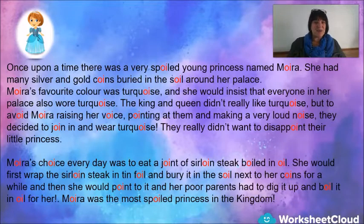Let's look at our words that we had in our story. Spoiled, Moira, coins, soil, Moira again, turquoise, avoid, Moira, voice, pointing, noise, join, turquoise, disappoint, Moira, choice, joint, sirloin, boiled, oil, sirloin, foil, soil, coins, point, boil, oil, Moira, spoiled.